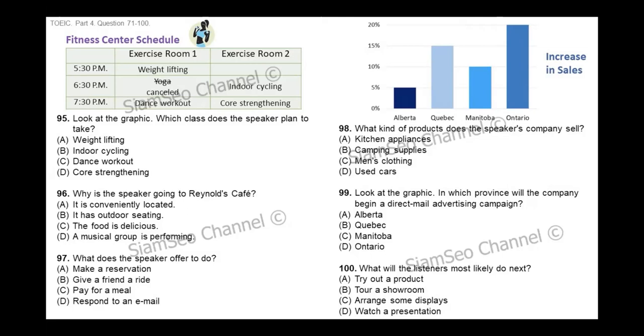Number 98. What kind of products does the speaker's company sell? Number 99. Look at the graphic. In which province will the company begin a direct mail advertising campaign? Number 100. What will the listeners most likely do next? This is the end of the listening test.